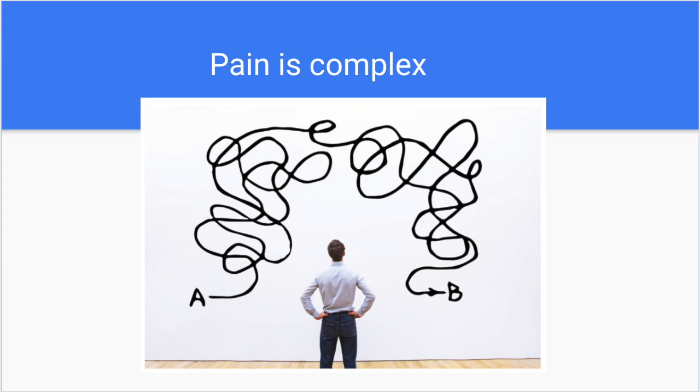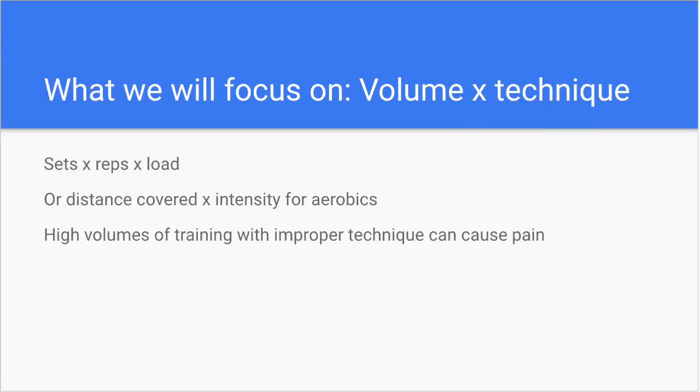So what we'll focus on is really just a combination of your overall training volume and technique. I think that those are really important things to consider when we're trying to manage pain.